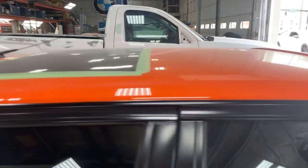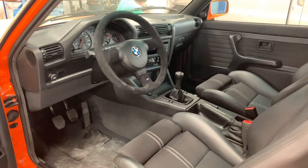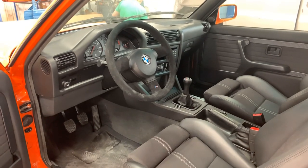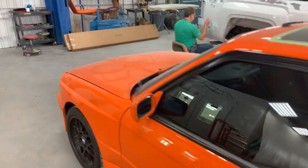Real quick, you've got to see the interior of this thing. I mean, talk about going all the way for a tribute back to a Lime Rock. That interior, the seats, I have to say that's my favorite thing about this car. It's very, very well done. Interior work I usually can cut down pretty quickly. This one is one of the better ones we've seen.